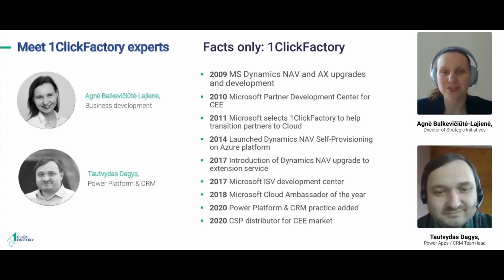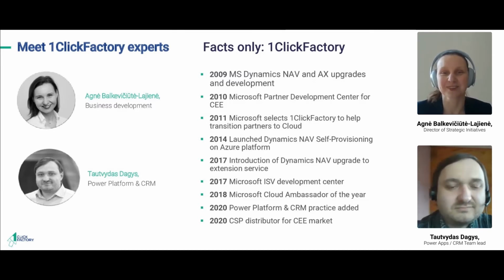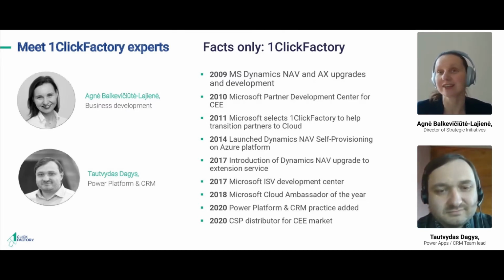I am responsible for the strategic initiatives at One Click Factory. And during the recent years, I had an opportunity to work with a significant number of Microsoft partners, helping to define and to accelerate their cloud strategies from the commercial standpoint.